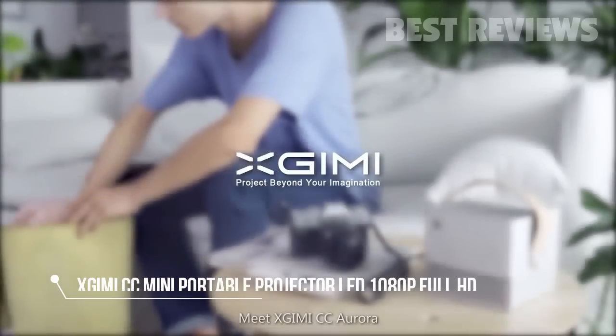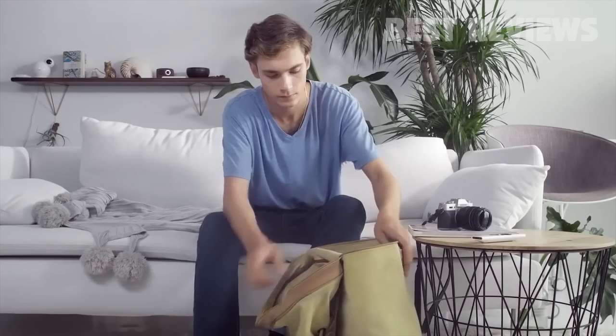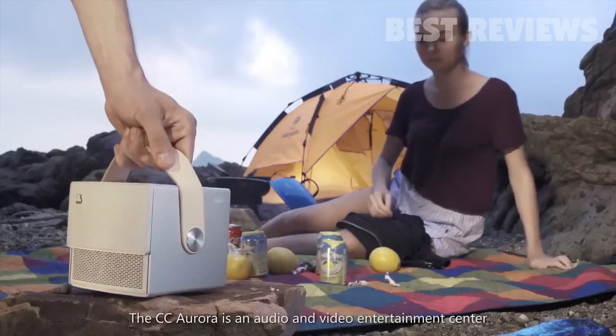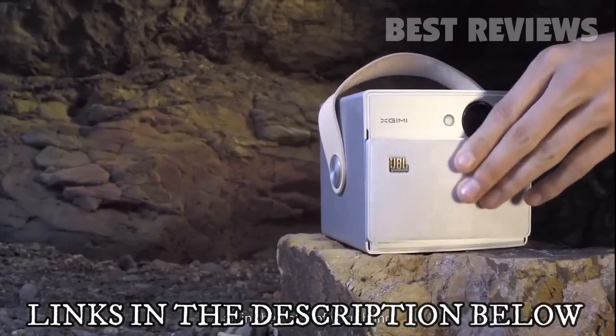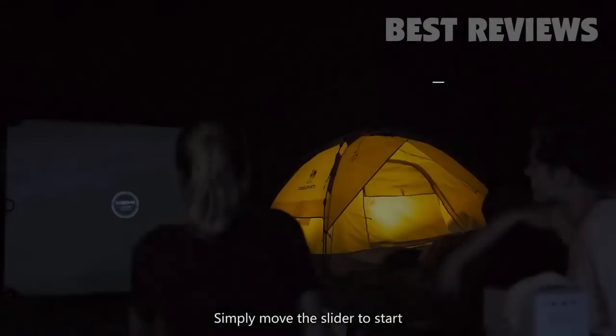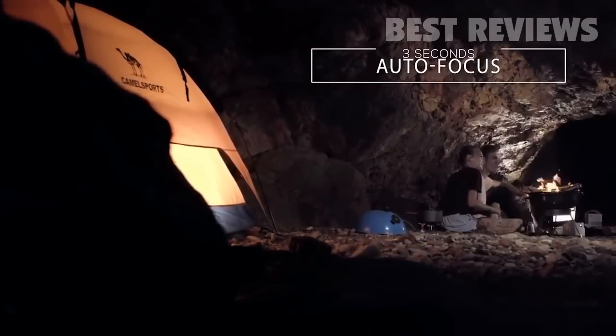Meet XGIMI CC Aurora, the most powerful and portable screenless projector. Take it with you anywhere you go. The CC Aurora is an audio and video entertainment center, all in the palm of your hand. Simply move the slider to start. It will autofocus in less than 3 seconds.